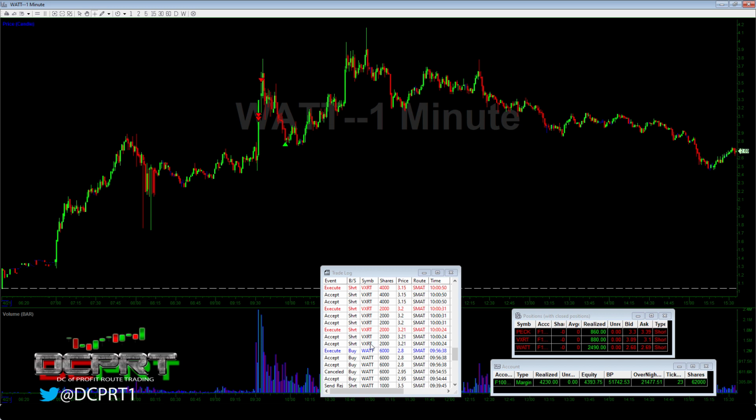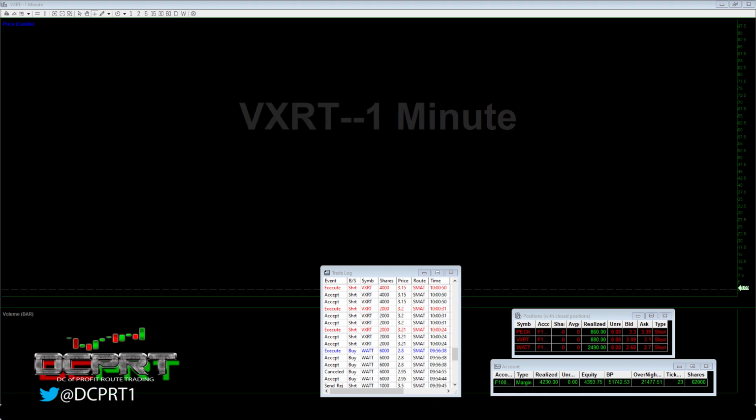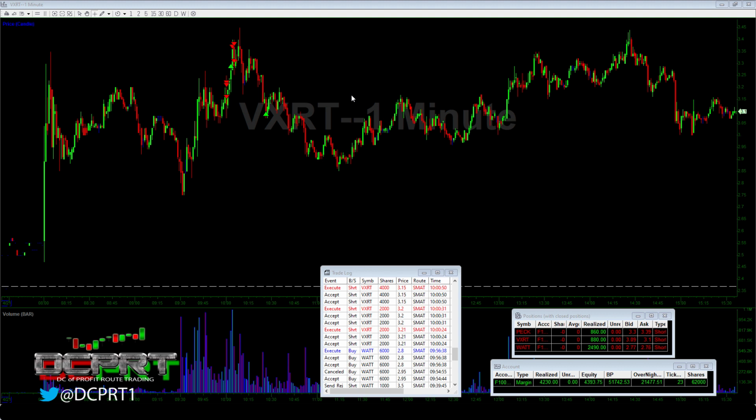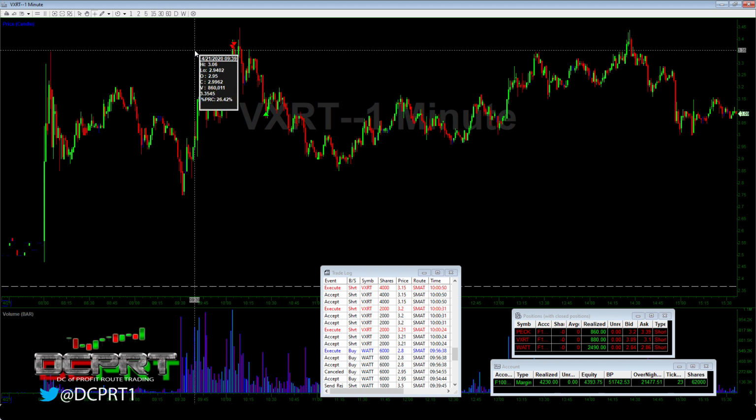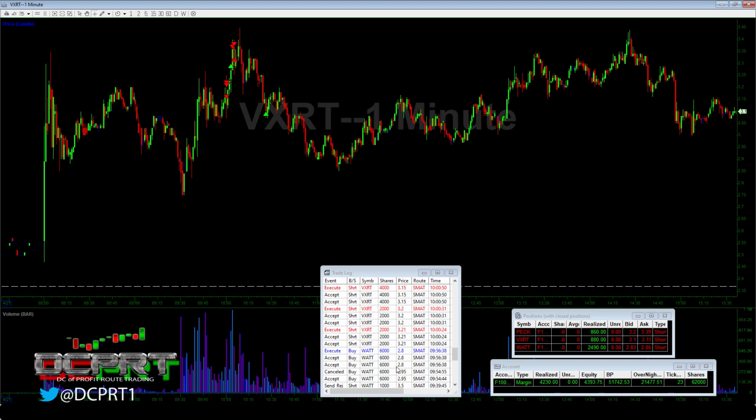Next is VXRT. VXRT is known for gapping up and fading also, so that's what I was playing. I was risking a high of day. Sometimes I let it go through and then see if it's a fake out breakout, because a lot of the time, if it fakes out on a breakout, it tends to crash. This is exactly what it did. So I give it a chance to do that instead of just getting out or setting a stop. I like doing mental stops, and it worked out.